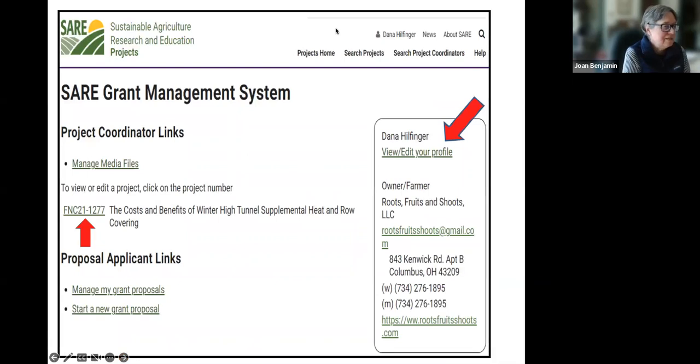Then when you log into the system, you're going to see something that looks like this. If you are a first-time grant recipient, you'll see just your one project listed there, as you see on the left hand where the arrow is pointing. It'll list the FNC or project number for your proposal and the title, and it will have your project profile on the right hand side.